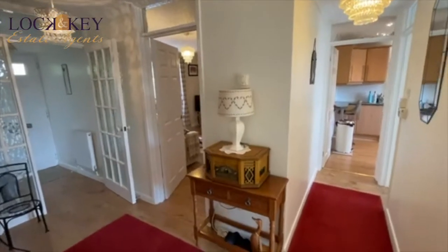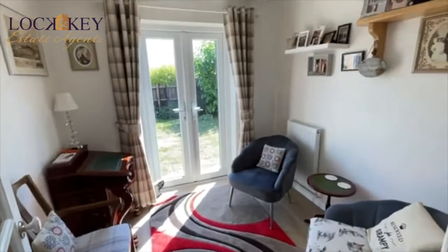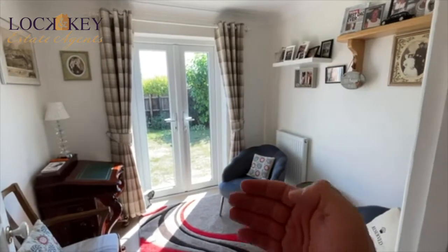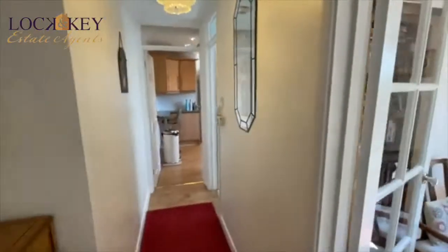So as promised, as we continue with the tour, guys, I'm just going to go back into the reading room, chill out room, music room, meditation room, bedroom. Just love it. I love the fact they used a great idea. Instead of having a window, having those French doors opening up to the rear. I think that's a perfect way to do it.